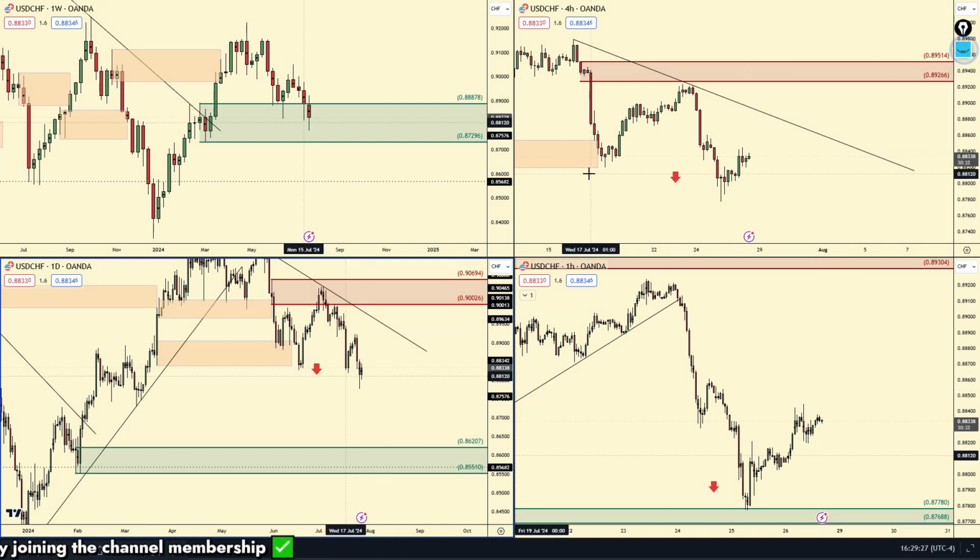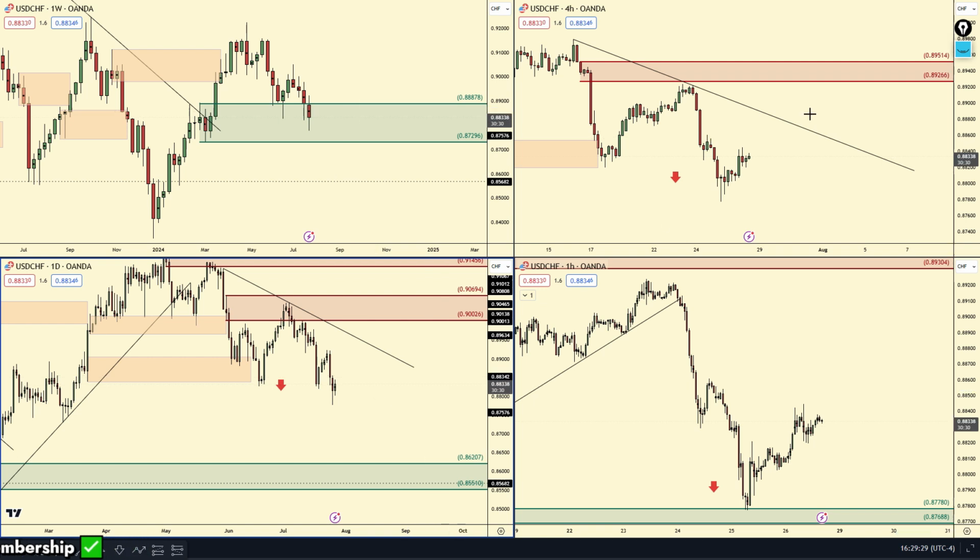So I really think shorts are looking promising, especially if you are a day trader on the 15 minute and the 5 minute time frame here on the USDCHF.